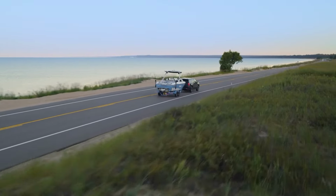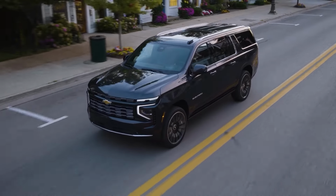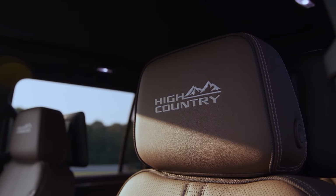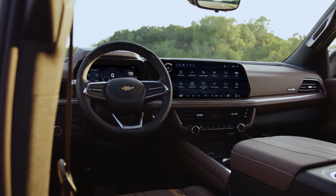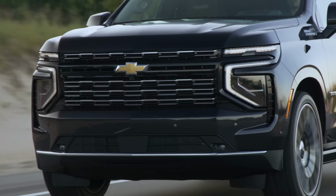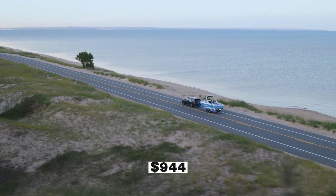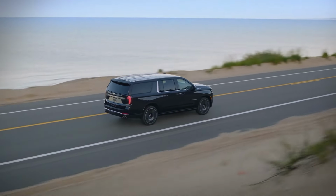And if you're hunting for a used one, the 2020 model with an 83 J.D. Power score offers modern features with proven reliability. If you don't mind older models, look for Suburbans with the GMT 800 and GMT 400 platforms, which have proven to be bulletproof. Maintenance costs average $944 annually. The Suburban is a no-brainer for families who need space, style, and staying power.